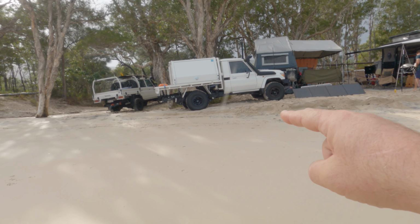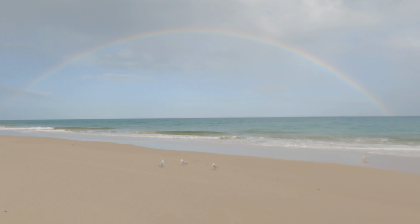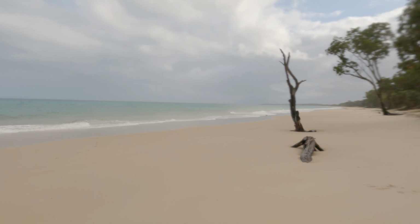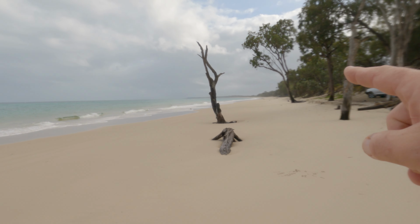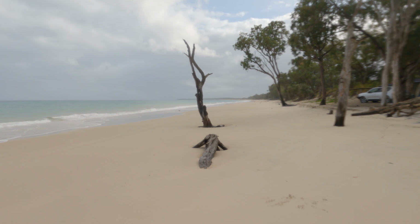It was right up to the wheel of the cruiser. Jason's car also got water up to his tire sides. Yeah, it was a pretty high tide, but this morning we've woken up. This is the campsite. Pretty bloody good. Got a rainbow to greet us too, look at that. And yeah, north up that way is Cumbroyo Point and Bullbar.